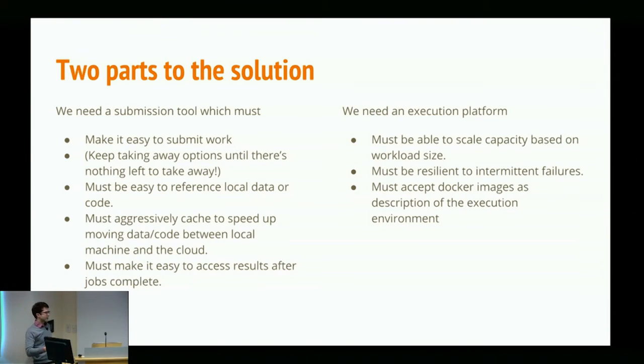Taking the philosophy that good design is you keep designing until there's nothing left to take away, at its core it should just be submit, with the absolute minimum that you can possibly specify, and take as much of the mental burden off of the user. Part of that is I should be able to submit something without worrying too much about where data is located. If it's local, it should be trivial for me to tell it, just upload that when you need it and pull it down when you need it.